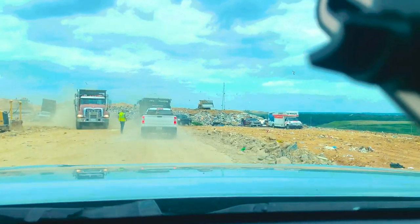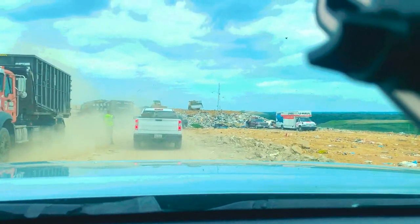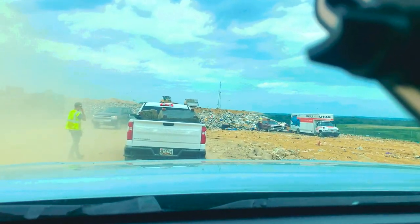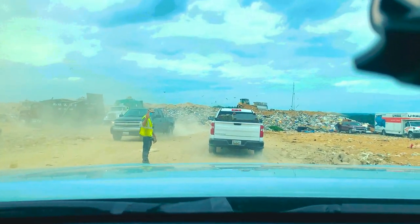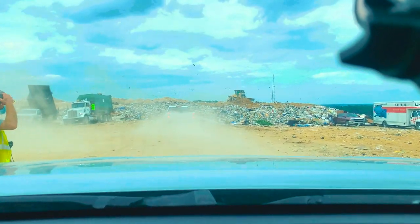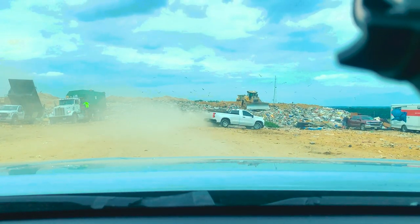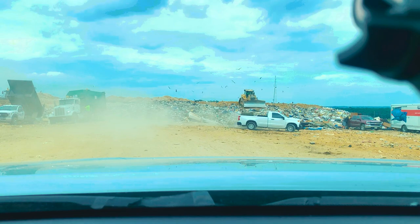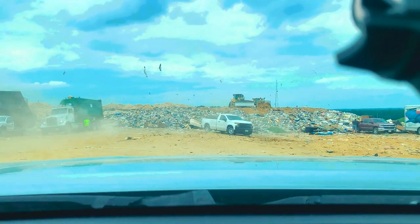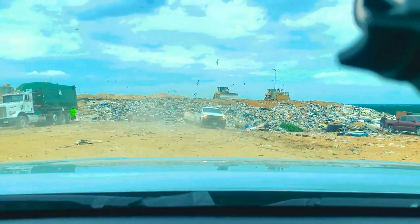Just look at that thing. That thing is a duster. Goodness gracious, man, that thing smoked him out. Yes, sir. All right. Okay, on the drop side. All right, so we're on the driver's side of Waste Management.